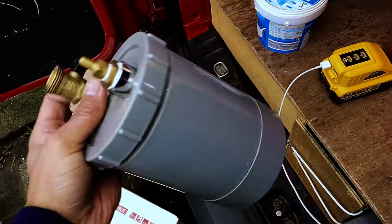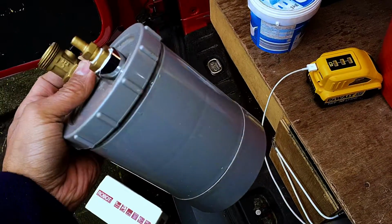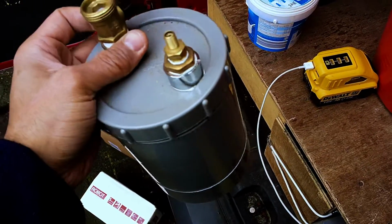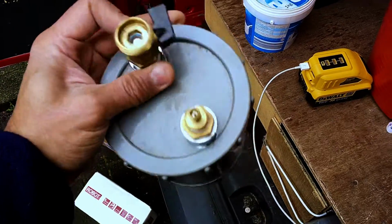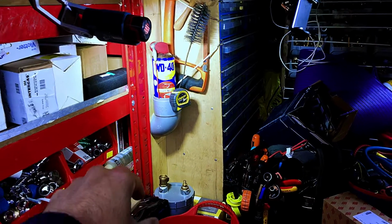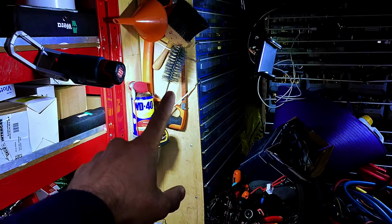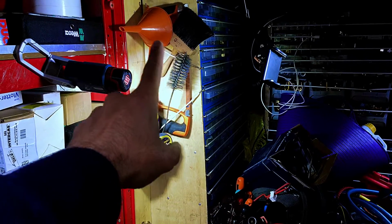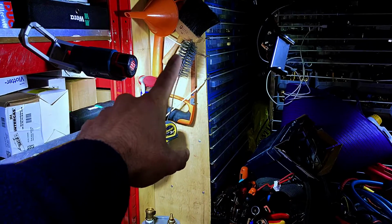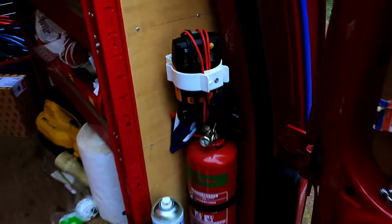This contraption here, I will do a video on it one day just to explain what it is, why I made it, and if it worked or not. But yeah, I'll do a little review on this in the near future. A 2-inch elbow there that I just cut and fixed to the side panel, and that has WD-40 in it, tape measure, hacksaw, cleaning brush, a funnel and a boiler brush there, just hanging in there. And yeah, so that's the back of the van when you open the back doors.